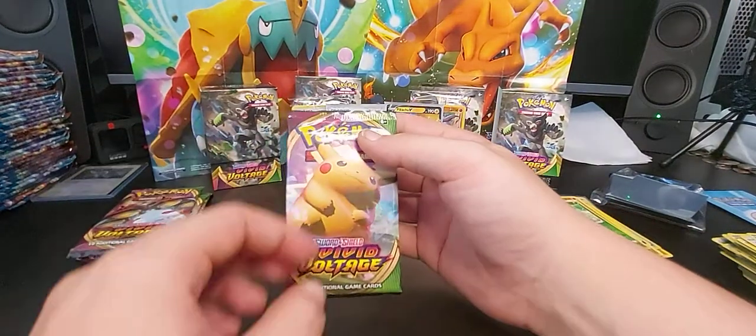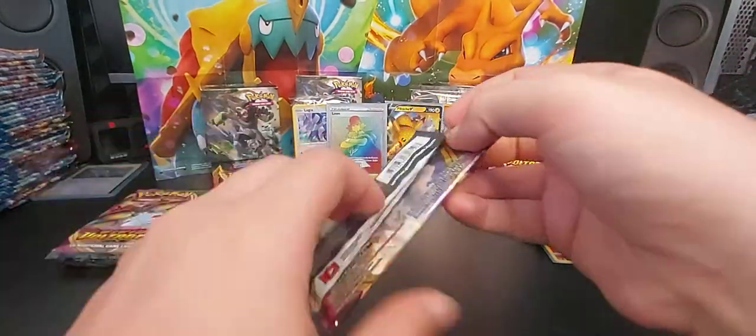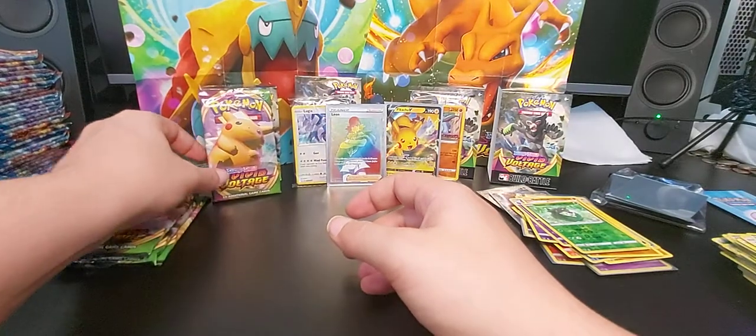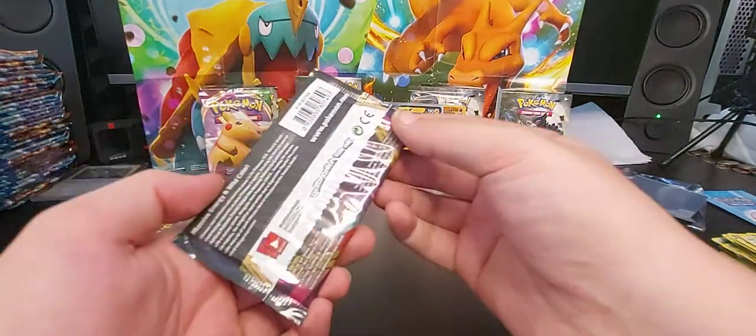All right, here's a Pikachu deck. Maybe we get it out of the Pikachu? Oh, actually, you know what? I'm going to save this one for last because this is the only Pikachu pack left. And, you know, we are searching for that Pikachu. So let's go and save the Pikachu for last.